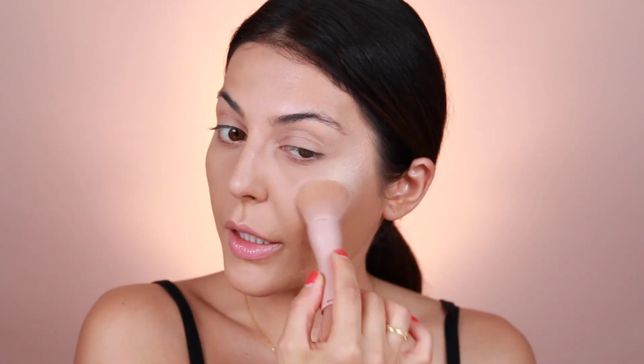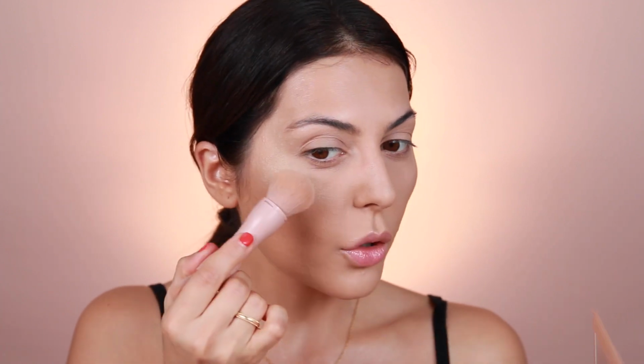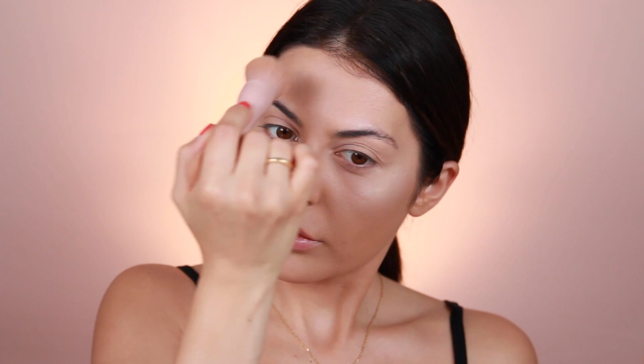So I'm gonna cover this up with the yellow undertone. Then what I'm gonna do is apply just a little bit of that pink over this so it kind of matches the other one. The intensity of the highlighters are actually really beautiful. As you can see, it gives you that perfect amount, gives you a gorgeous glow. So I absolutely love the highlighter.